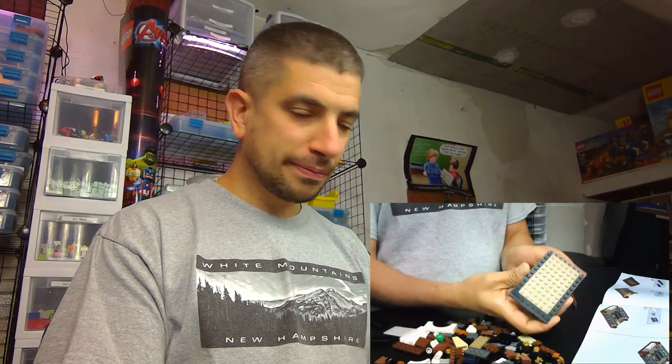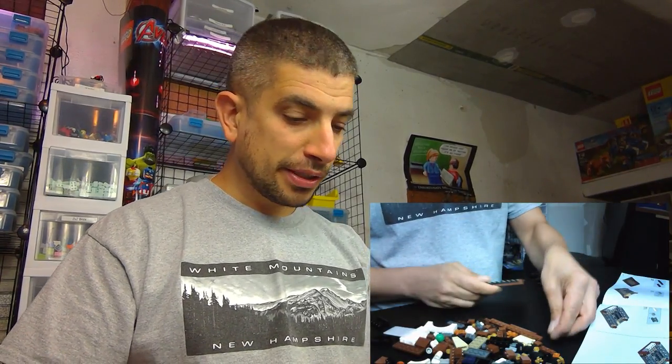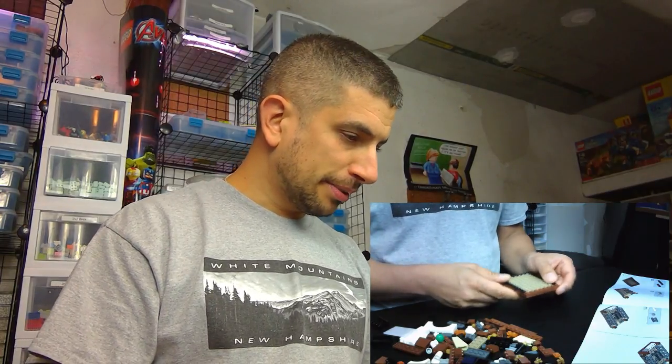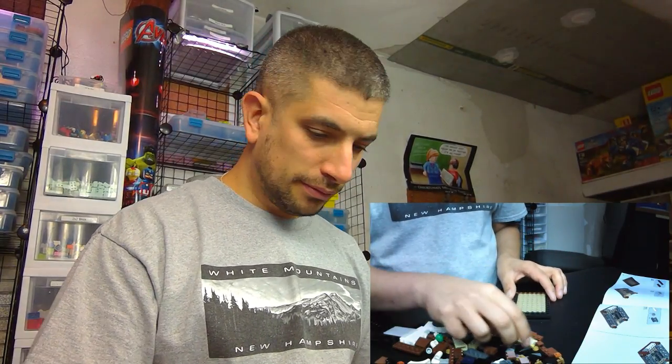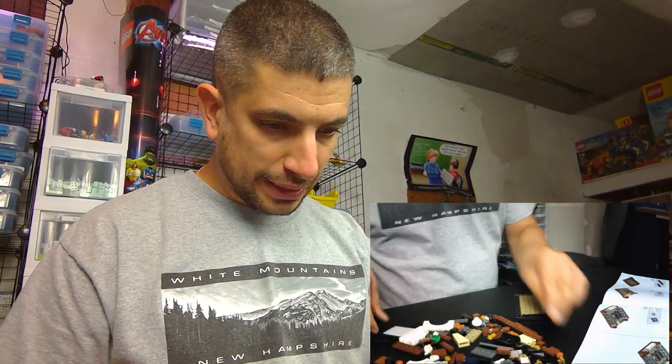So now we're building another section, which is going to go on top of one of these other parts that's already built. I was missing a 1x2 brown piece like this. I gotta find another one of these. I might steal this one for the one that's missing. Or it's gonna be covered. You don't even notice. So it's not even a big deal, the one that's missing. Looking for pieces. Looking for pieces.